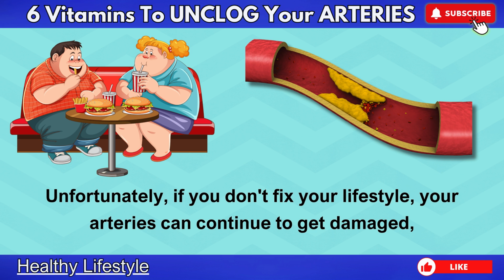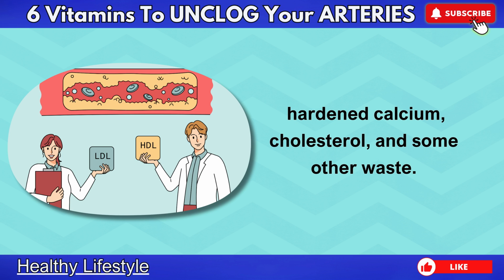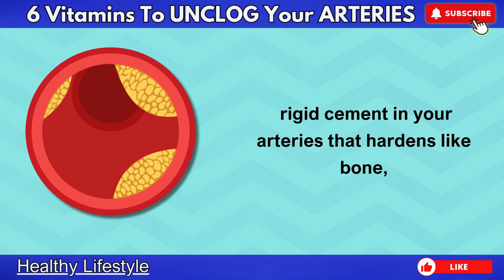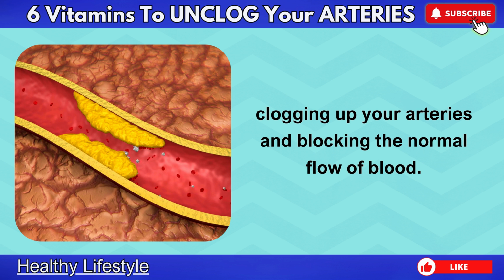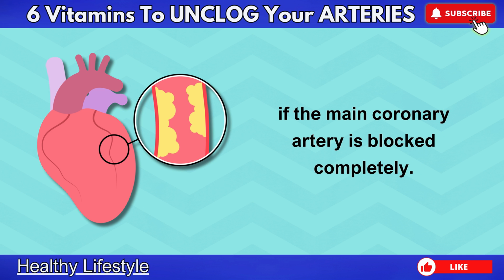Unfortunately, if you don't fix your lifestyle, your arteries can continue to get damaged, causing a buildup of plaque, which is a mixture of scar tissue called fibrin, hardened calcium, cholesterol, and some other waste. These materials gel together to form a type of thick, rigid cement in your arteries that hardens like bone, clogging up your arteries and blocking the normal flow of blood. This can cause you to have a heart attack and potentially die if the main coronary artery is blocked completely.